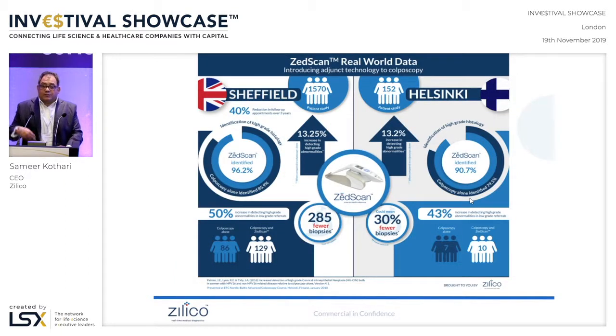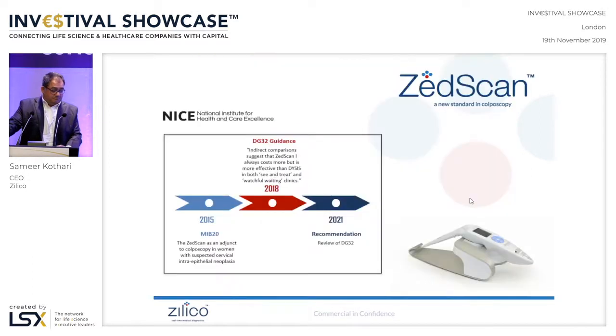So we bring this product. The adoption model is really getting other university hospitals starting to use this, and that's some data from Helsinki University Hospital, where whilst the numbers are smaller, the outcomes are very similar. NICE in the UK have recognized Z-scan. They introduced a MedTech Innovation Briefing Note in 2015. In 2018, there was a guidance notice with some very positive noises about Z-scan in there, and we expect recommendation in 2021.